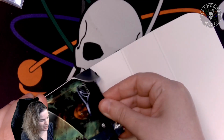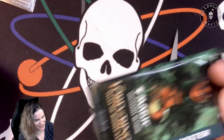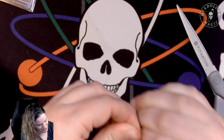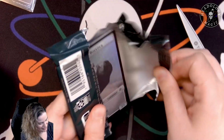And here we go. Let's grab our first pack out. Now, again, I might have to get, I'm just going to prep the scissors. Sometimes these are, I just cut my nails too, so getting these open is such a chore sometimes. Oh, got it. Sometimes you can do it if you just go the opposite side.